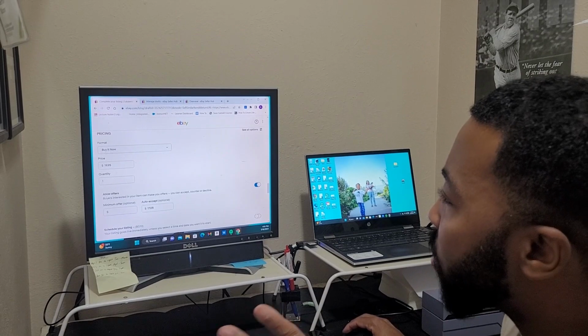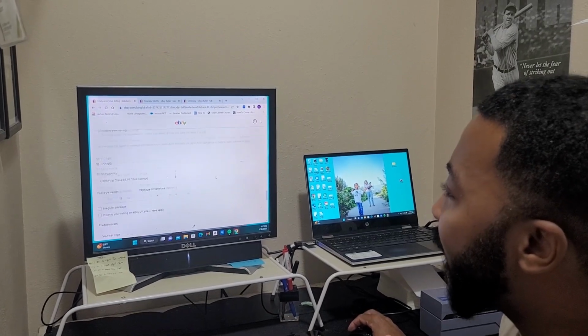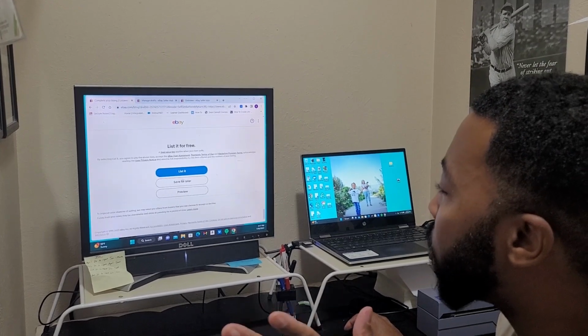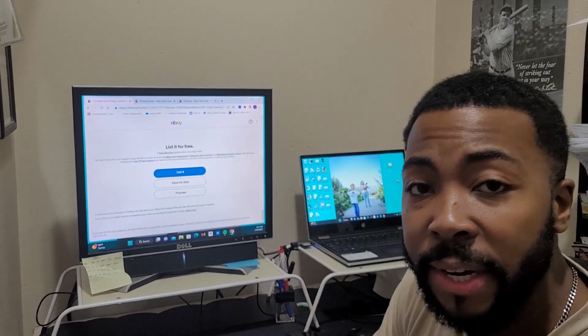There goes the price again. Again, we want to be close to market. Make sure that shipping cost is accurate. Boom, and then we would go ahead and list it. But that's all there is to listing.